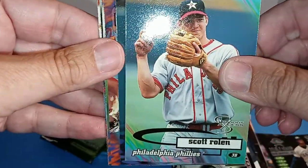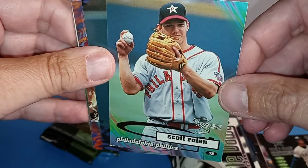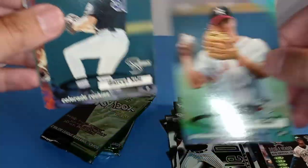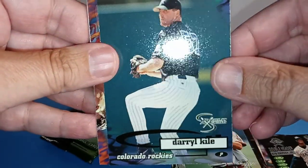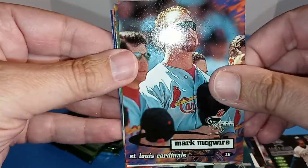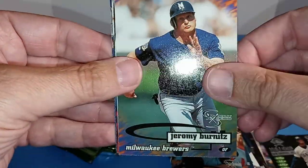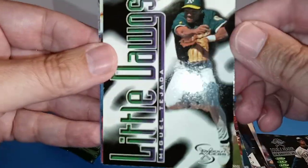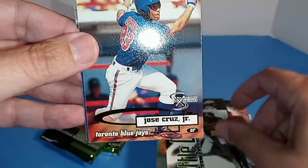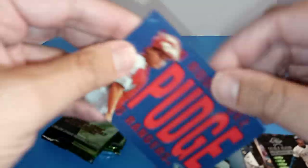Scott Rolen in the... is that the Negro Leagues? Philly, yeah, that's the Philly Stars. Darryl Kile, Mark McGwire, base card. Jeremy Burnitz. Miguel Tejada, Little Dogs. Jose Cruz Jr. And there's a Pudge Rodriguez nameplate.